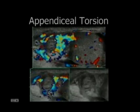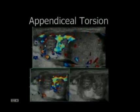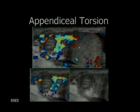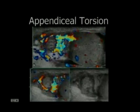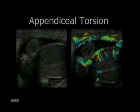You can see the torsed appendage. They often have this heterogeneous, described as salt and pepper appearance. They're typically over 5 millimeters with tremendous surrounding hyperemia. There's thickening of the scrotal skin, some dirty hydrocele fluid, and you can even get some associated testicular hyperemia, but tremendous inflammatory response. Most common thing we see in prepubertal males. Most of the time these will go away with just conservative treatment. Occasionally they need to be operated on to remove these.